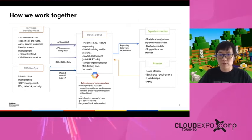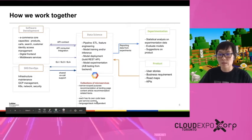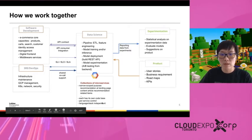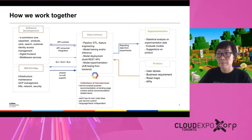And each of the services has its own code base, and we achieve per service control on things like the scaling, permissions, authentication, and security and policies such as timeout, retries, circuit breaker, things like that. And we have the freedom to choose language and stacks for each service.